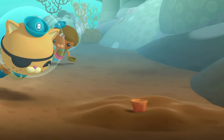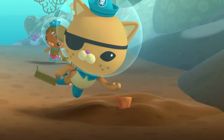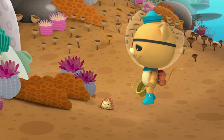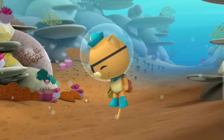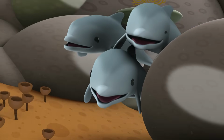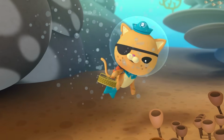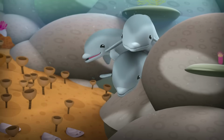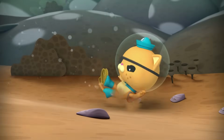Aha! Another piece of coral. Ah! Just a sea sponge. Oh! Spiky sea urchin. Sorry, little urchin. These coral pieces are harder to find than I thought. What was that? Huh? Someone's playing a trick on me. Huh? Shiver me whiskers!